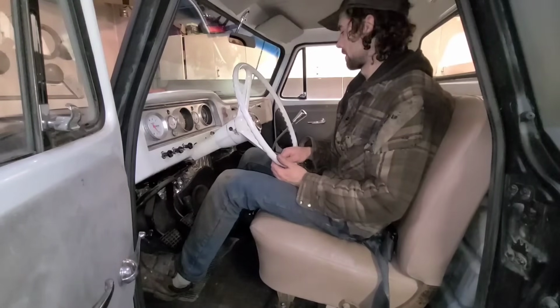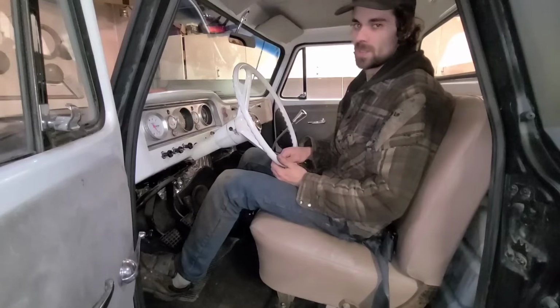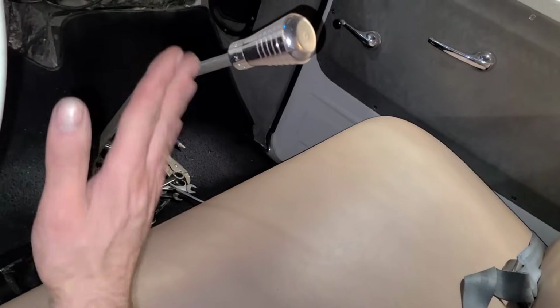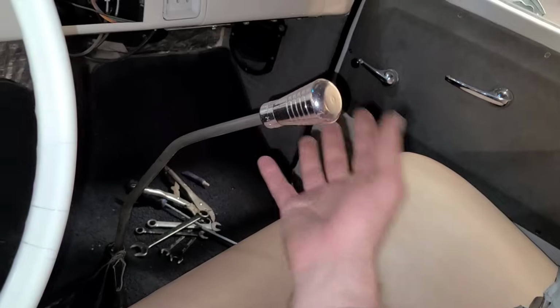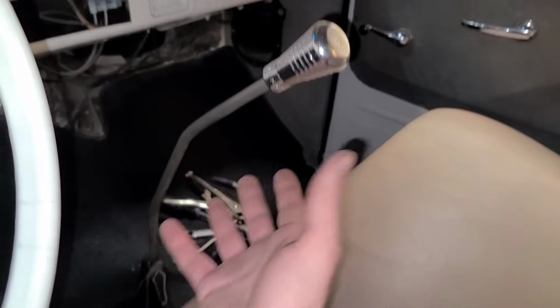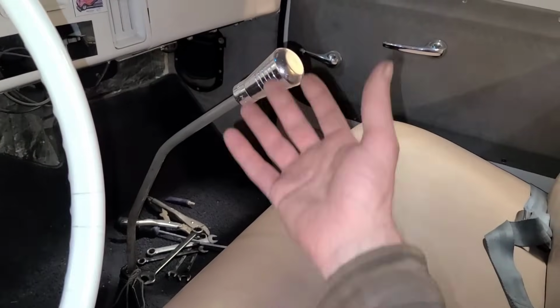So that was our seat. As you can tell, I'm quite excited about having the original seat in this. I did go back and re-bend the angle of the shifter so it's more vertical. Before it was way back here and it would jam my elbow into the seat, so that wasn't going to work. That is still kind of a bit too tall now.